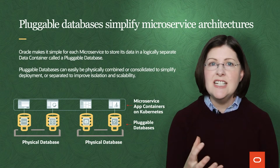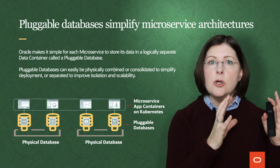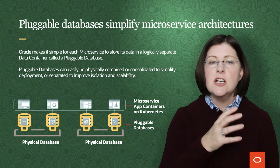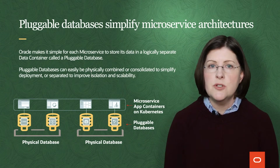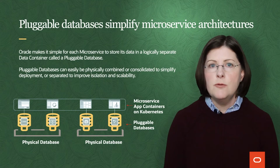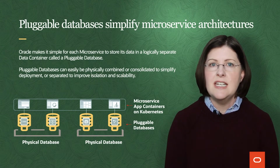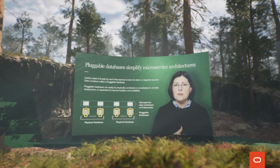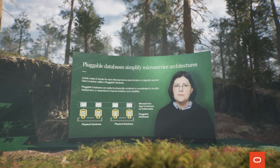You also get added advantages from that multi-tenant architecture because you can now clone any of those pluggable databases and instantly produce a copy of that production database for test or for developers, making it very, very easy for you to be able to scale. In fact, that cloning operation can also be REST enabled so that the developers could have it automated for them. They would simply make a REST call and that new database would be cloned.